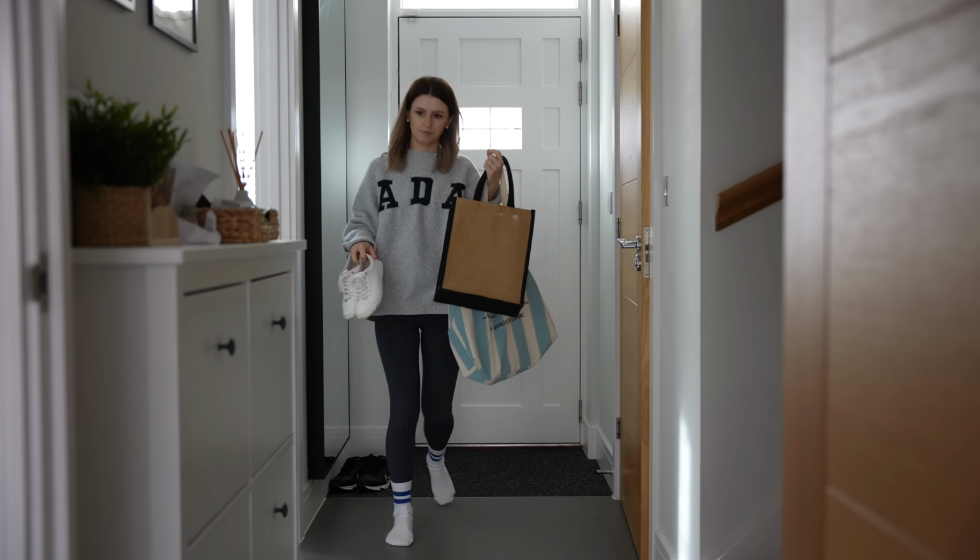One thing that's technically not really an organizing system is a napkin holder. They have these napkin holders in IKEA and they have them in 2 different sizes. We have a few of both sizes and I find them really useful for certain areas in my home.